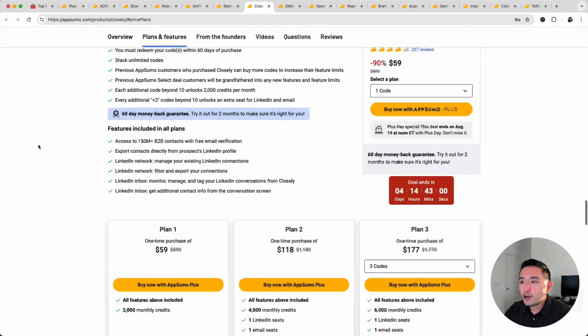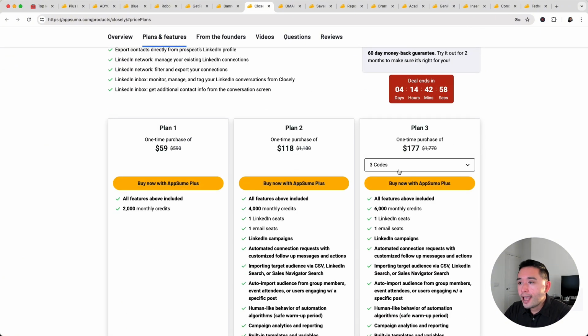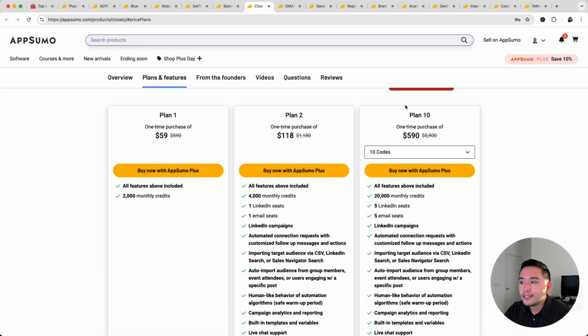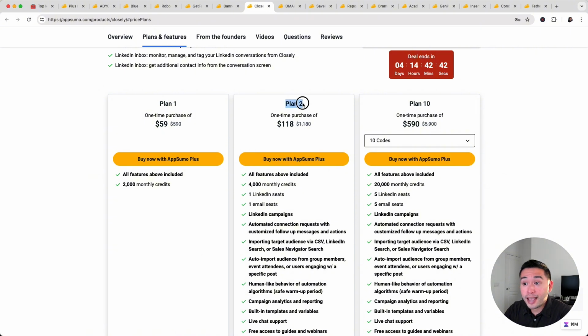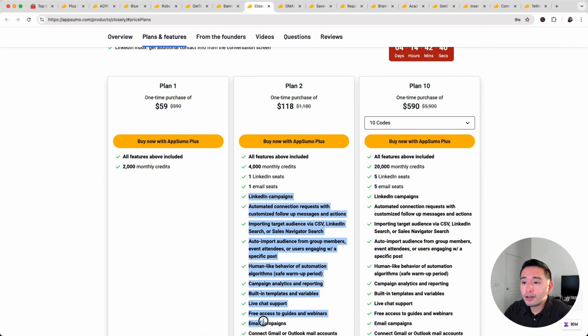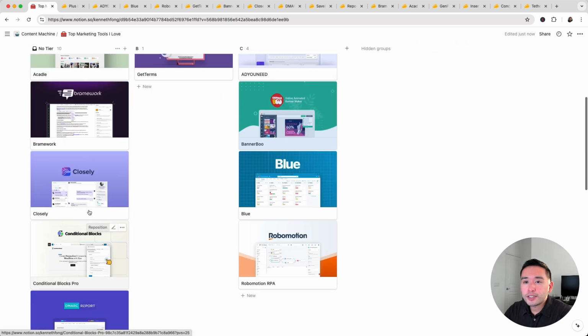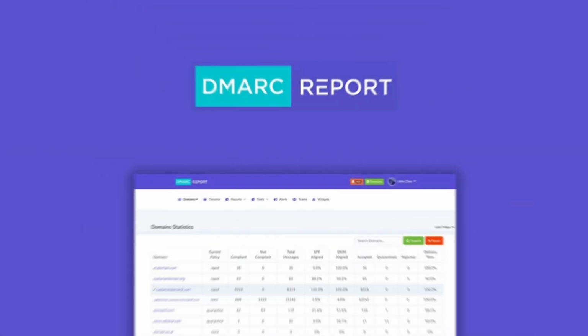So this deal starts at $59 and you could purchase up to 10 codes for the highest limits. Now, I do not like how this deal is structured because they basically are forcing you to purchase plan 2 to get all of these features. So with that said, I'm going to move Closely to tier C here.